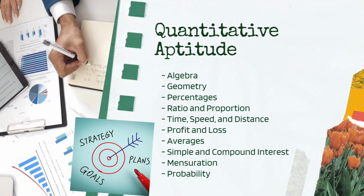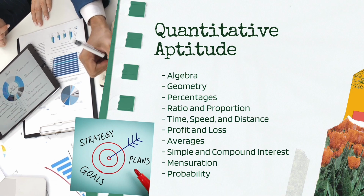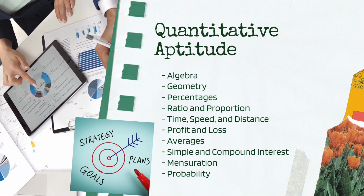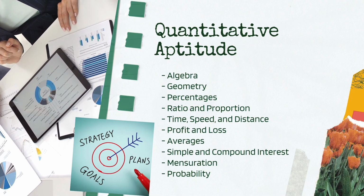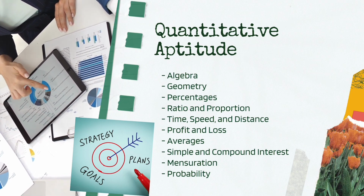What is quantitative aptitude? This is all about practicing those math skills. Dedicate some time each day to review and solve problems. Remember, consistent practice will boost your confidence, and try to work through the past year question papers. That will give you a lot more confidence and a lot more understanding of the UCEED paper pattern.